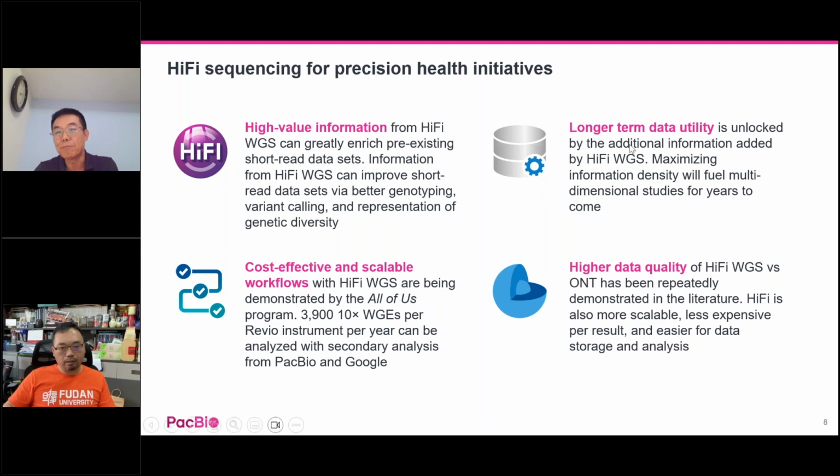It also has tremendous long-term data utility value, because the genetic variants you capture right off the bat with HiFi technology are very comprehensive. That allows you to maximize your information digging. You can mine the gold mines later on for years to come.